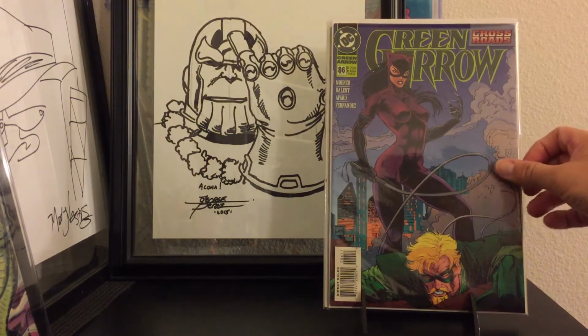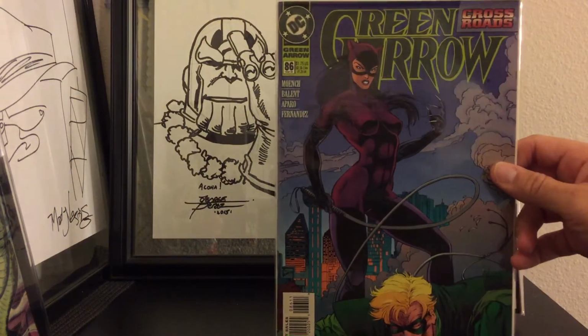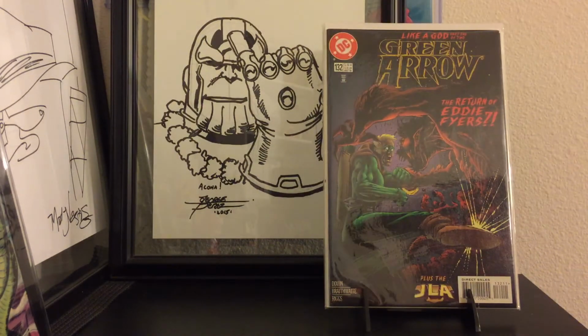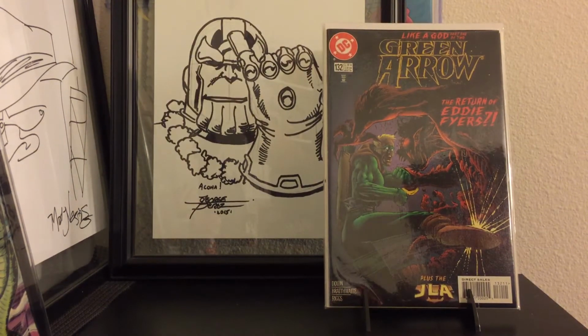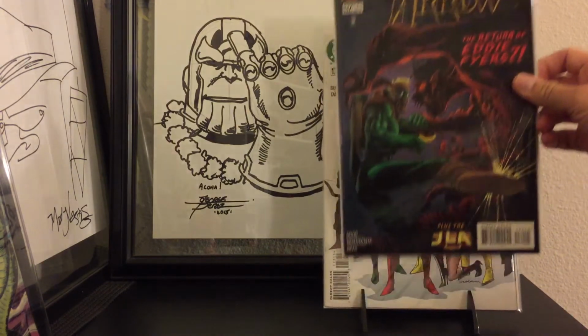This is pretty sick Catwoman right here, Green Arrow with Catwoman on the front. It's probably one of the sickest Catwomans I've ever seen. This is a little dark. Sorry, I'm in my son's room today. I'm not in the most lit area usually. And his desk light, of course, is all Father of the Year right there. Don't even give my son light on his desk.